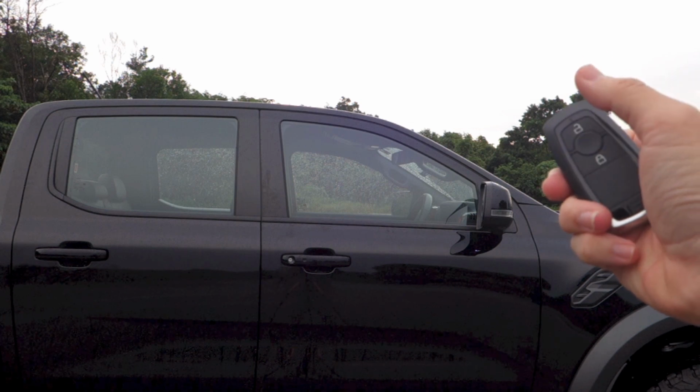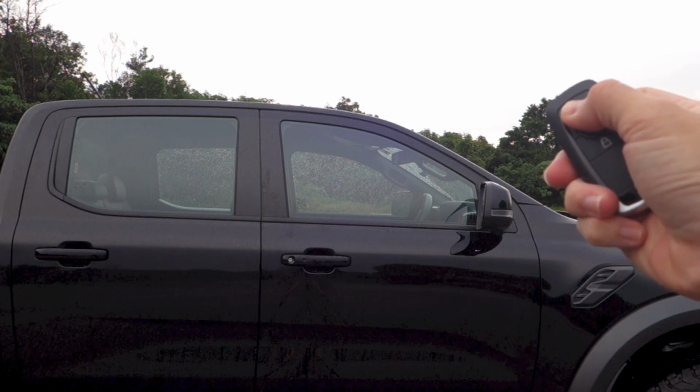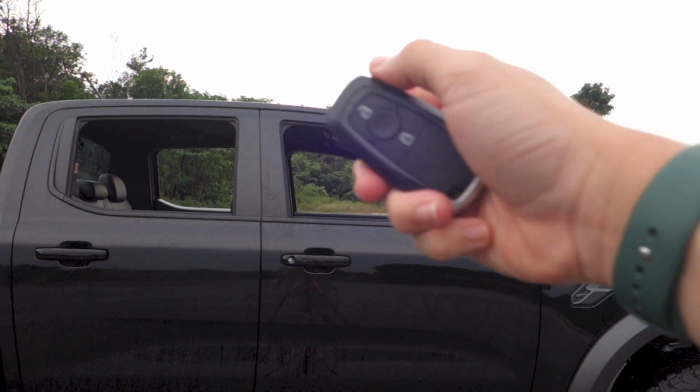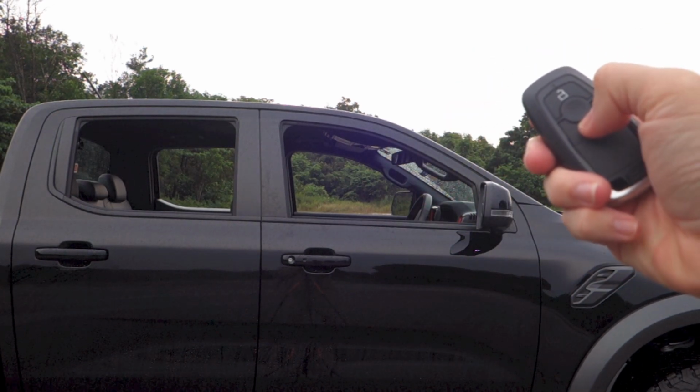If you press the unlock button once, then press and hold the second time, you're able to roll down all 4 windows in the truck simultaneously, and to roll all of them back up together, just press the lock button once and press and hold the second time.